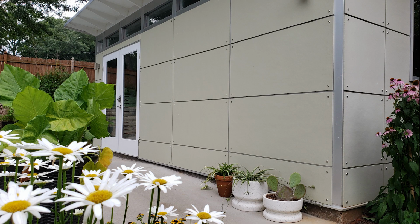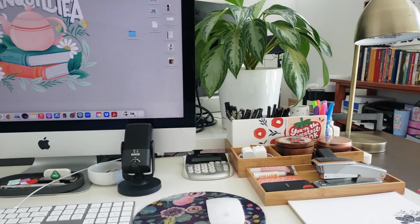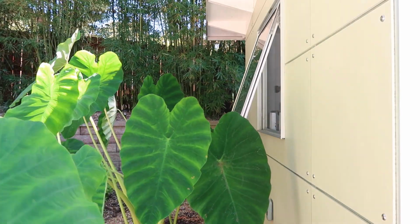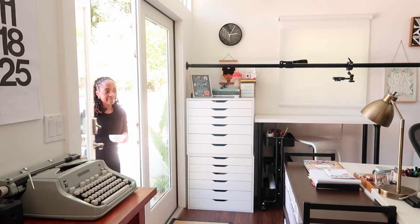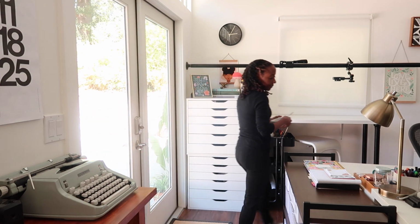We've been in this space for 5 years now, and all the hard work has been completely worth it. Although it's small, it's bright and airy with big windows, so it gets lots of light and views of the plants and birds and squirrels outside. It's also really nice to have an at-home workspace that's still separate from the house. And honestly, you can't beat the commute.